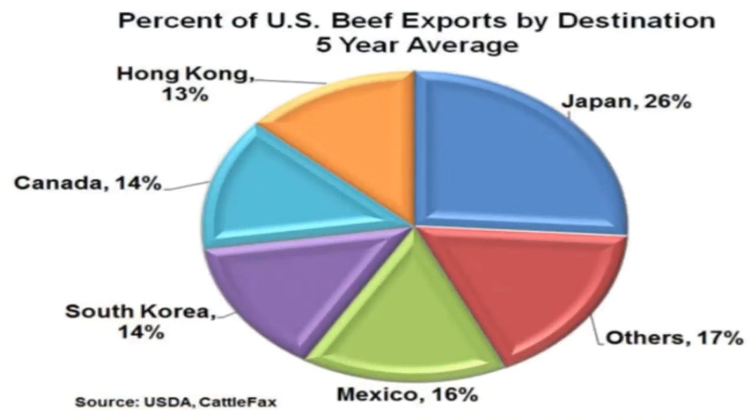Japan's a big partner. South Korea has been really strong, especially this year. They've been exceptionally strong. Of course, our neighbors, Canada and Mexico, and Hong Kong's also important. Now, there's some that believe that obviously Hong Kong's an important partner, and a lot of that probably is working its way into mainland China. But these are here. Now this year, if you saw the 2018 figures, Taiwan is a major player as well.